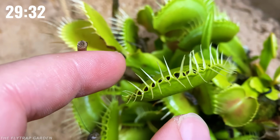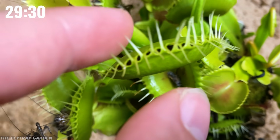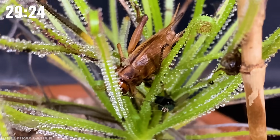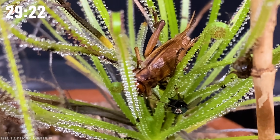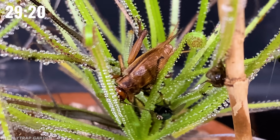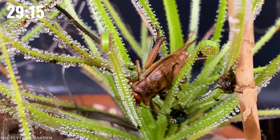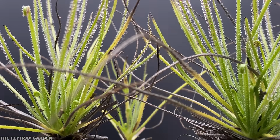Oh, we missed one. We missed one. Oh, we missed another one. Yep, instead of missing just one catch while watching Sarah, I also missed this cricket getting caught by Patrick. This guy probably thought that the dew here was the same as the king sundew we saw earlier, but little did he know that it's even stickier.